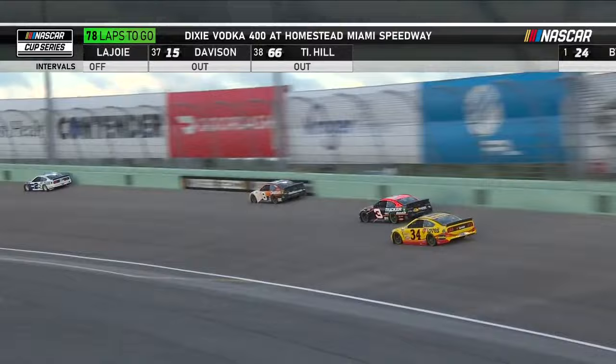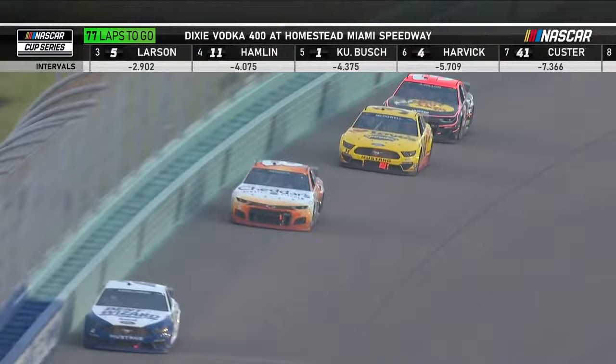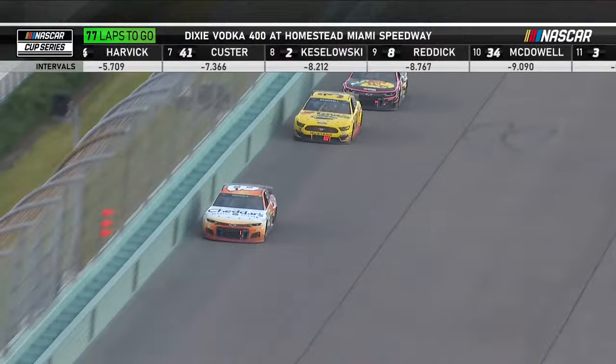Yeah, thanks, Jeff. You too. RCR with two of the five Chevys currently in the top 10. Martin Truex up to second, splitting the Chevys of Byron and Larson.